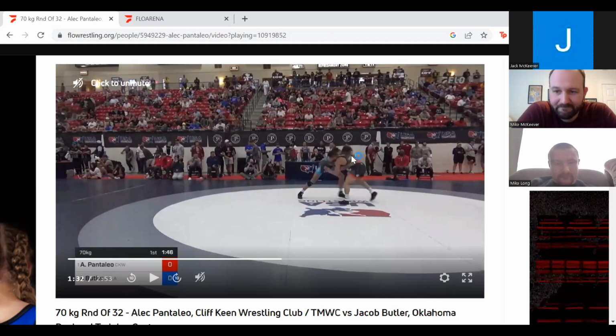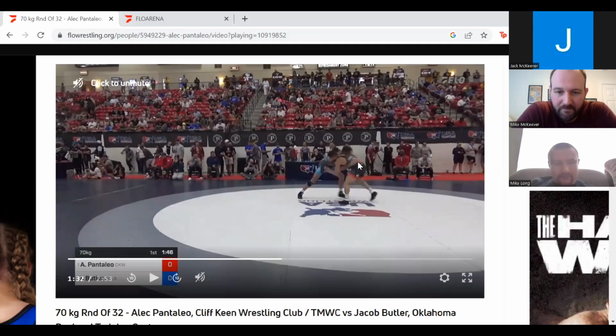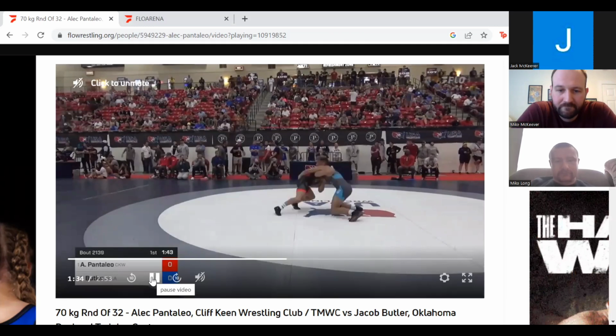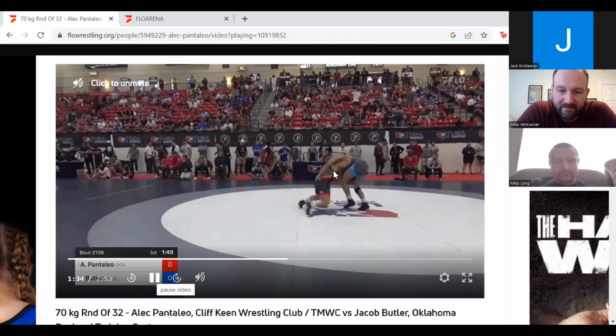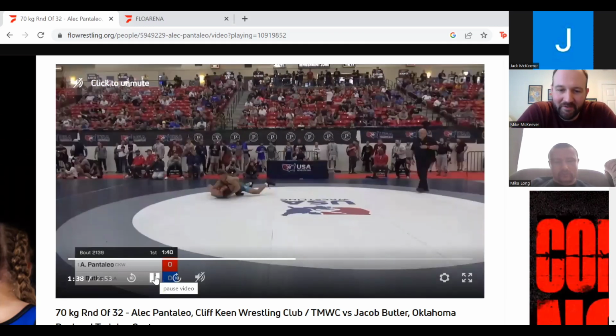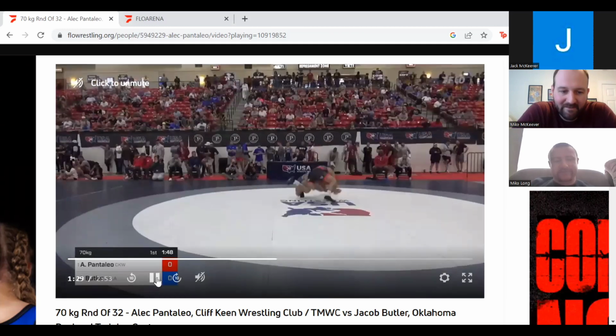Yeah, this is Jacob Butler, he's definitely a taller guy. He's using the length to his advantage. And once he locks it up, he doesn't want to give up his position. So he's still got the grip locked. He's not letting that go. I mean, being on both knees is not ideal for Pantaleo here. Not a great spot to be.